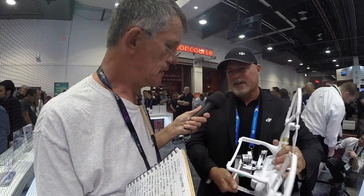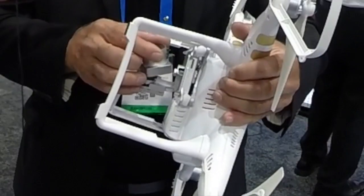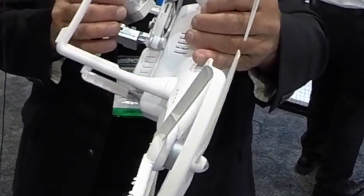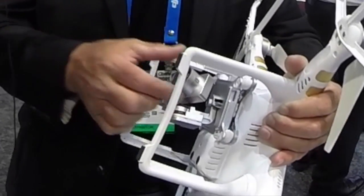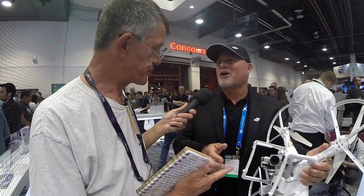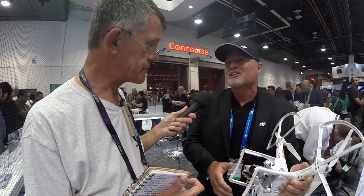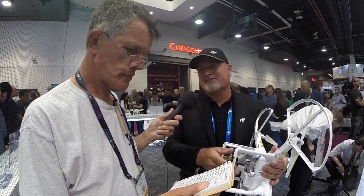Actually, that would be for the Inspire. Did you ask about the Inspire or the P3? No, I was talking about the P3. The P3, there are no threads right now on the P3 lens, but you are able to slip a cap over this lens right here, the barrel of the lens here. So I don't know. I would anticipate third parties will come out with products really soon for that, just like they have very quickly with polarizers and neutral density filters for the other Phantoms and the GoPros.